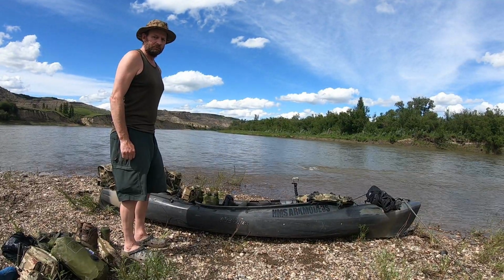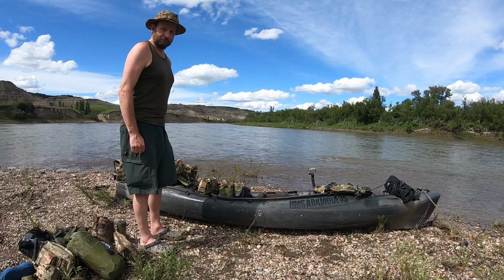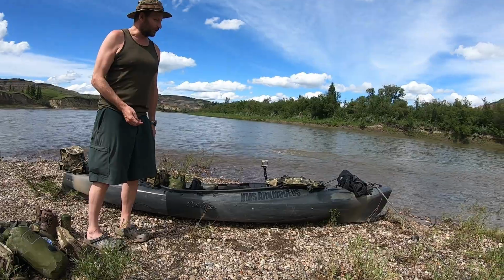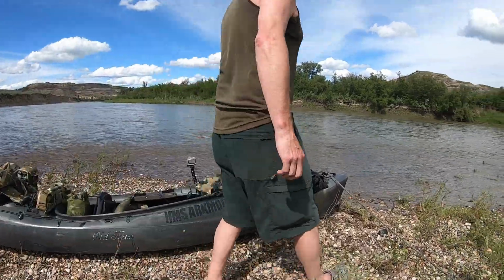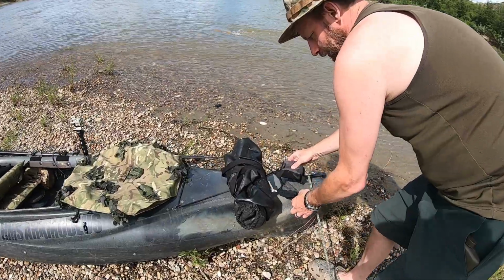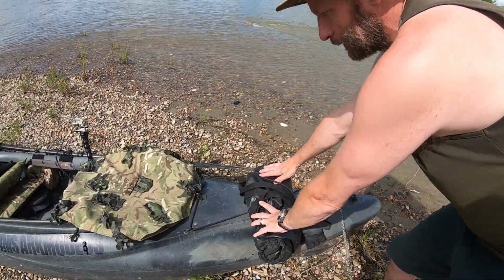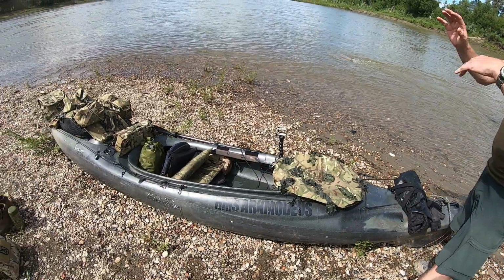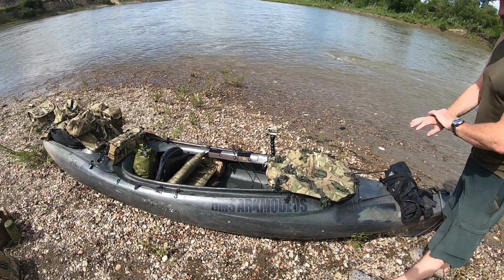And here we have the HMS Arcmodius. And Phil, why don't you give us a run through from front to back? Alright, so starting up here. I'm just drying my gloves here. This is a cover that basically goes over the entire cockpit, so at night, if it's raining and you don't want to take everything apart or flip your boat over, it seals you in.